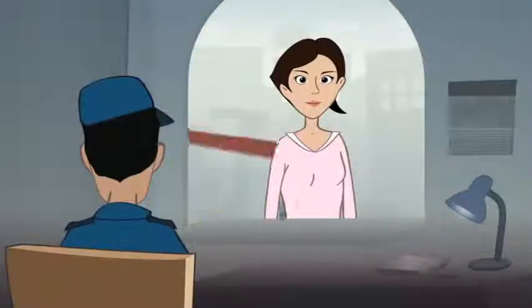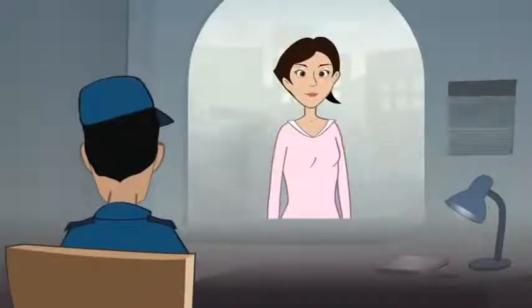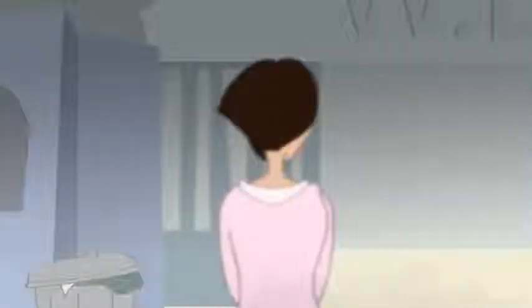It's easy. You just need to go to the factory to get an application form yourself. But remember to bring your ID card to prove you're old enough to work. Fill it in and hand it over, and then wait to see how you get on. There's no need to pay cash to anyone. Looks like you're on your way.